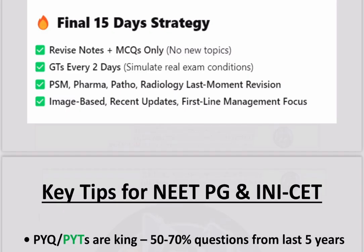If you're fine, then it's always good to give more MCQ practice, and it's good to give GTs every 2 days. And then the last moment revision should be PSM, pharma, patho, and radiology, because they are very high yielding. And radiology goes with every subject. Radiology questions will be there in any of the clinical subjects. So these are very high yielding.